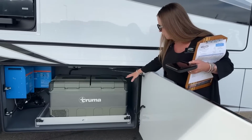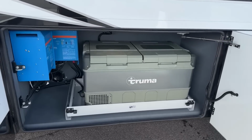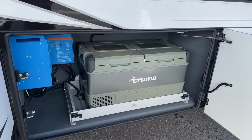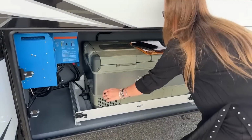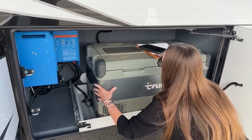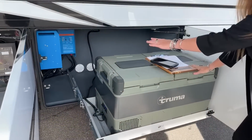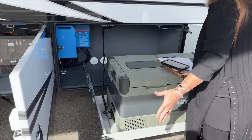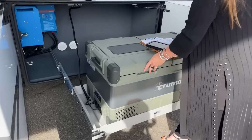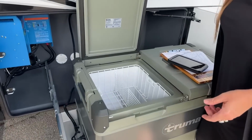Now here with our Truma system, we see a lot of Dometic freezers. This is a really nice system as well. I love the fact that Renegade has given us a full extension slide, and it's also nice that they've made good use of this cabin. So this is where you've got your two 3,000 watt inverters, and as mentioned, this is on a full extension slide, so it comes all the way out past the slide, and I'll show you the inside of just one of the compartments.